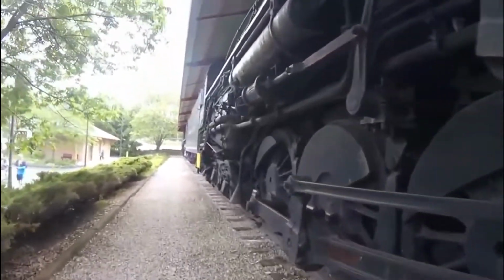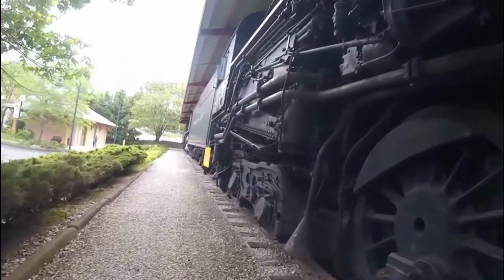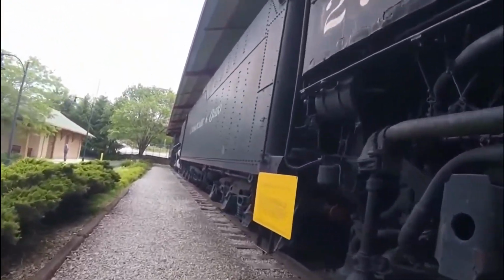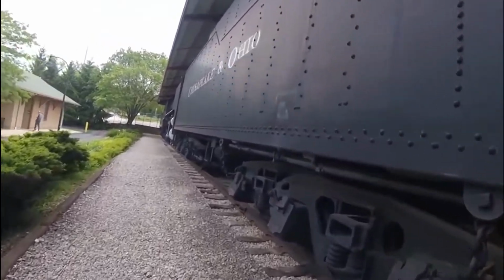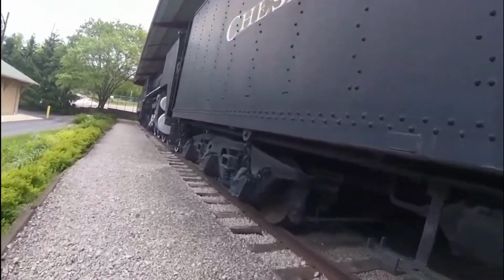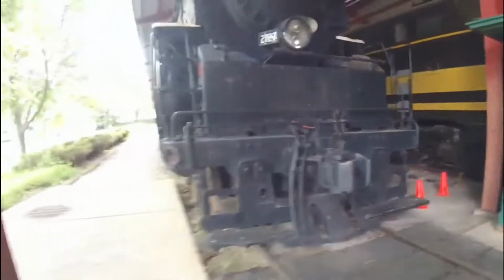Also, Chesapeake and Ohio 2727 is one of 12 surviving Chesapeake and Ohio 284s left in the world today, and 2727 can be found here at the National Museum of Transportation in St. Louis, Missouri, where it can be seen today.